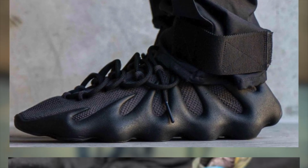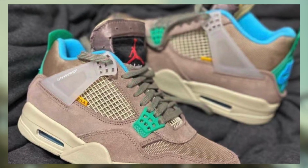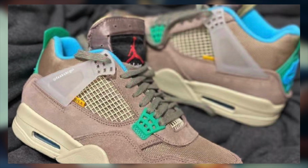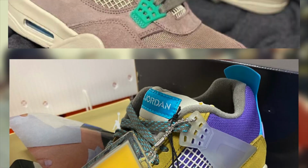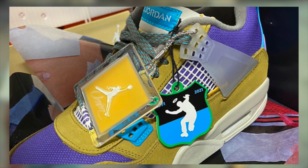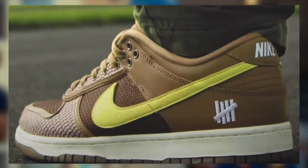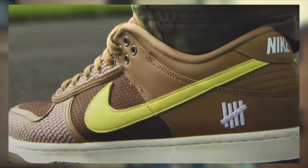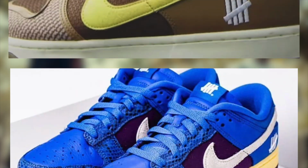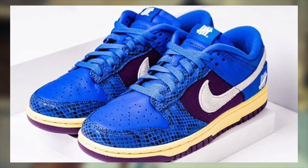Now, also this month, with no exact date just yet, we should be seeing the Jordan 4 Union Desert Moss and Jordan 4 Union Taupe Haze drop for $225. Of course, expect both of these to be very profitable with a great margin when they do drop, full throttle of course. We should also be seeing an Undefeated collab on some dunks sometime this month, although I do not have the date for these as of yet. I will keep you guys updated, and I would expect both of the pairs to be very profitable with a great margin when they do end up dropping.